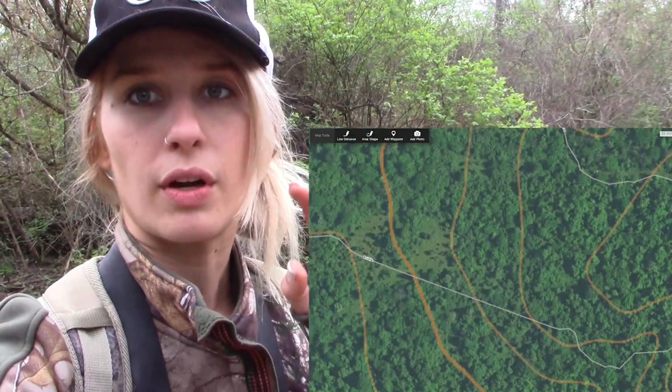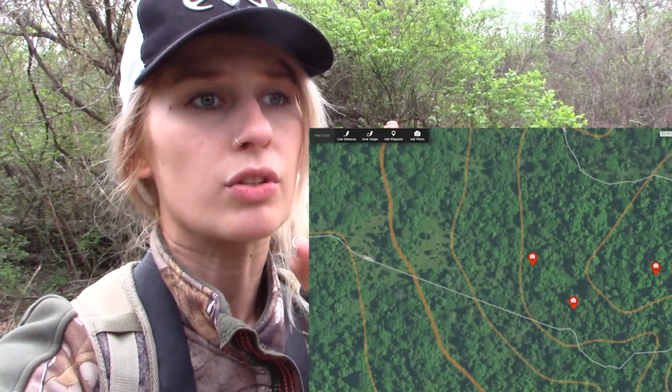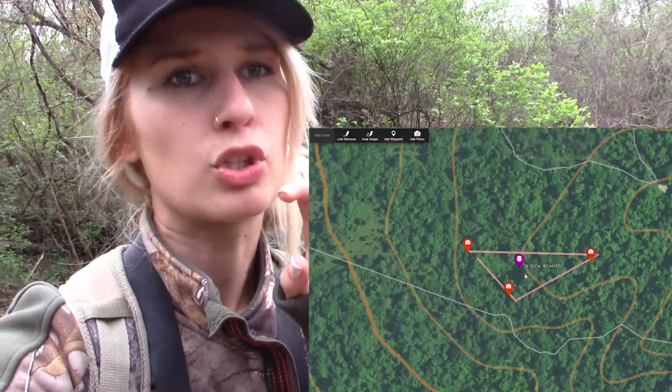I'm trying to make it to the point where I marked a bunch of rubs on my map. I have a triangle where there are 3 rubs, and I know that there's thicket beddings around, so I want to put a trail camera somewhere in there, so that's what we're scouting for right now.